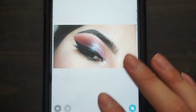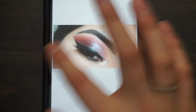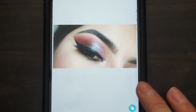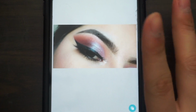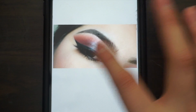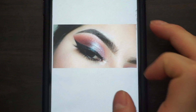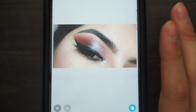Okay, so then what I like to do is go to the smooth option, and I go ahead and just go all over my face. Not too crazy because I don't want it to look too photoshopped or smoothed out. Is that how you say it? But I don't like smoothing out my eyeshadow or my brows, so I go ahead and just click the erase button, and I erase it over that, but it's still keeping it everywhere else. So then I'll go ahead and save it.